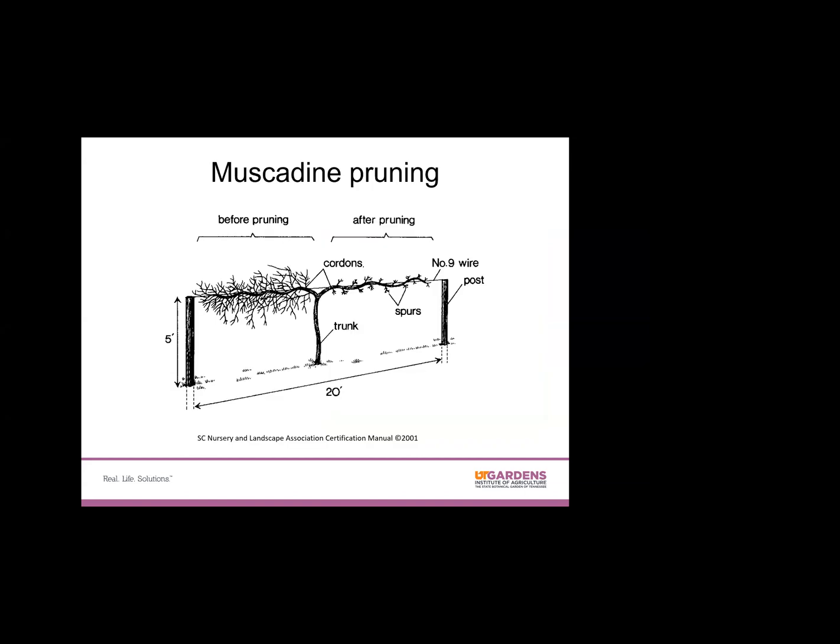And I'm not going to go too in depth with muscadine pruning, but basically what I want to show you here is on the left side of this slide, you can see before pruning, and you can see they grow like crazy. They've got all these little side branches coming off of here. And the main thing that you want to think about doing is thinning those out. So you want to thin out the side branches, take out about 30 to 50% of those little branches all the way down to the main vine.